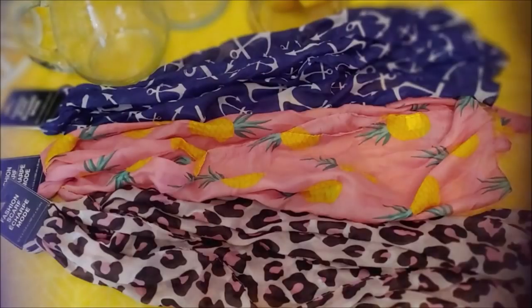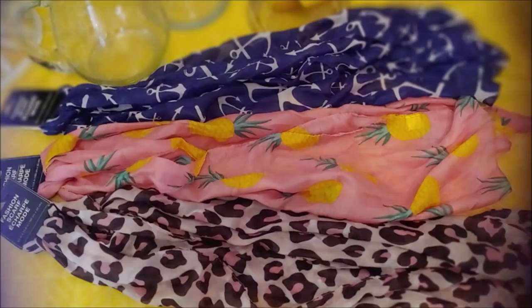And then you guys, the scarves, holy moly, they had the most beautiful scarves and they're long and beautiful. I'm going to just show you really quickly right now, and then I'll show you more in depth at the end of the video. Let me show you the, isn't that pretty? I just love that.